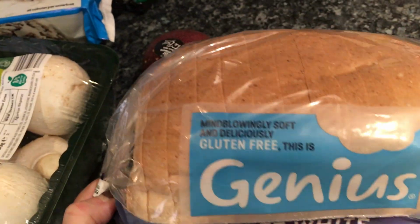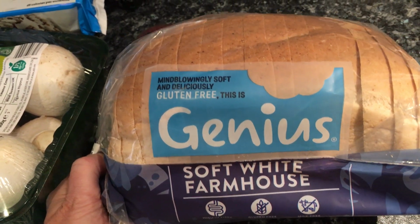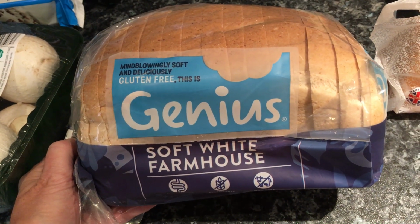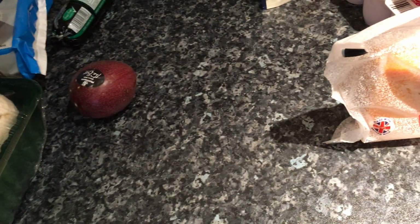The other thing that I got from Morrison's, because other places don't really do it, or Aldi don't do it, was I got a Genius gluten-free loaf. They're £2.70. Well, that's quite a lot, isn't it? Because I don't eat the crust, so yeah, don't like paying £2.70, but what do you do?